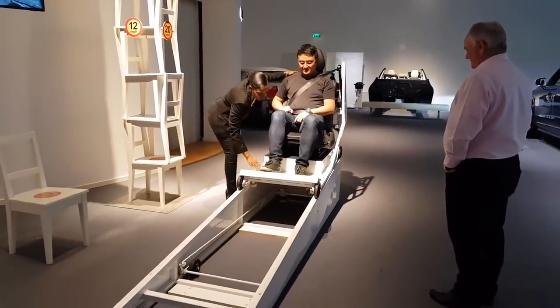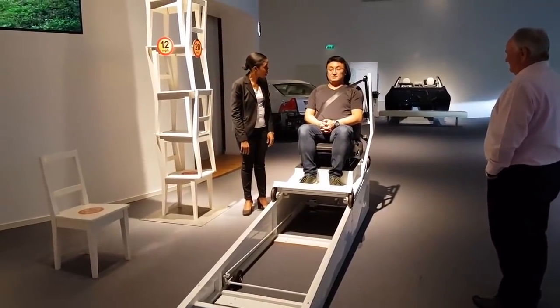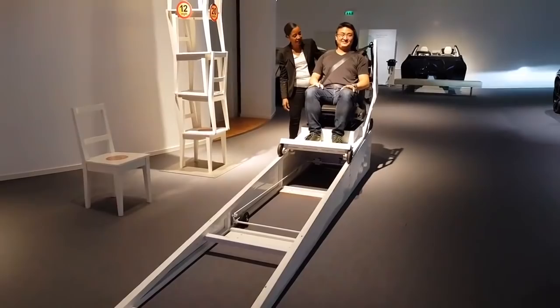Put your feet here, Bobby. Okay. This is only 5 to 7 kilometers per hour, Bobby. Are you ready? Yes. Tell Bobby. They're moving away. Alright, here we go. Walking distance.